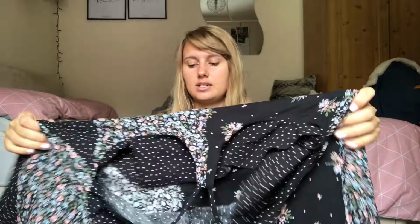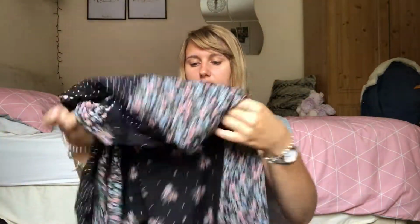And this was £19.99, which I think is really good for this kind of dress, because you can dress it up or dress it down, so you know, two in one. But I really like that.